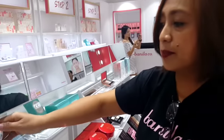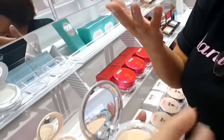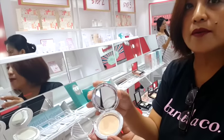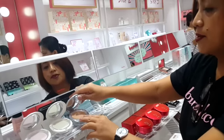Bakit? Kasi nagbibigay ito ng 100% wet, ibig sabihin yung feeling ng skin was wet. Ay, oo nga. Oo, malamig siya. So may moisture. So we normally recommend this one, ma'am, for dry skin. Oo, tsaka perfect for summer. Yes, ma'am. Perfect for summer.